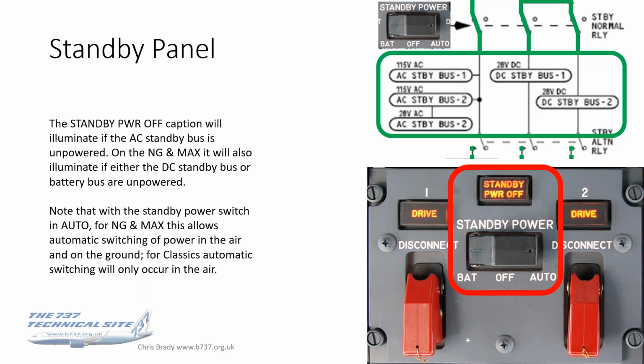Now note that with the standby power switch in auto, this allows automatic power switching in the air and on the ground. For the classics, the automatic power switching would only occur in the air. So again, more functionality, better system in the NGs and the Max. The standby power switch itself is a 3-position switch, and the guard closes the switch into the auto position, which is where you really want to have it.